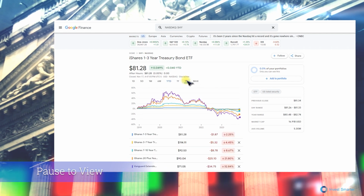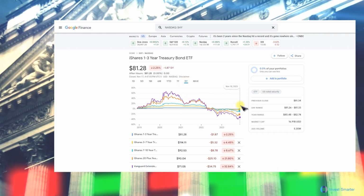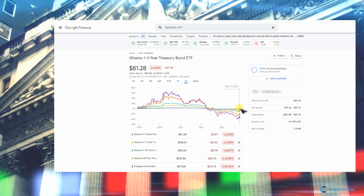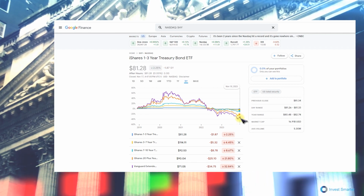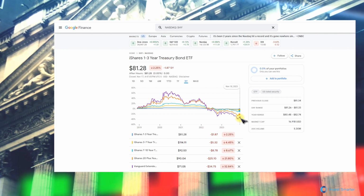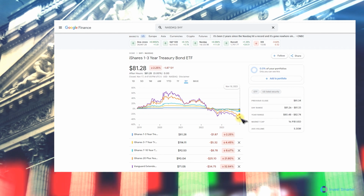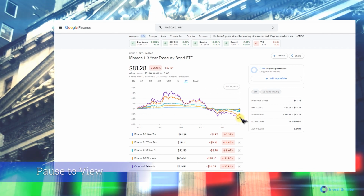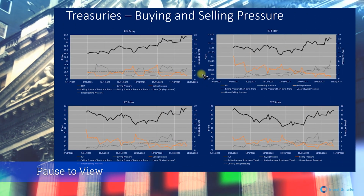And then if we look back over the past 5 years, you can see where we are. We have a long way to go just to get back to where we were 5 years ago. And if we get there, and when we get there, that's going to result in some very, very nice gains here, with EDV, the longest duration treasuries, being down 32.84% from where they were 5 years ago. So just to get back to even, they have to go up about 50%? This is great. Well, how does all of this show up in the buying and selling pressure?